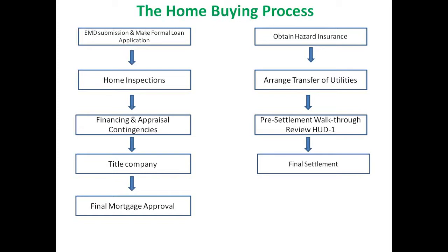For final settlement, we certainly encourage you to go ahead and take the day off from work if you can. It is a pretty exciting day for everyone, and certainly a lot of great emotions, especially if it's the first house you're buying. We understand sometimes that's not possible. And after that, we are moving.